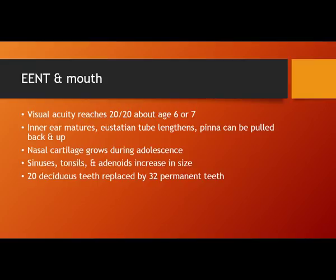And then nasal cartilage grows during adolescence. Sinuses, tonsils, and adenoids are also going to be increasing in size. Remember, we said that in the newborn and the infant, the tonsils are barely visible. We have 20 deciduous teeth, and those are going to be replaced by 32 permanent teeth. And that usually begins in the preschool stage, and it will reach its completion in adolescence.